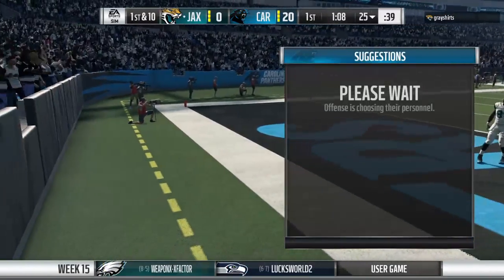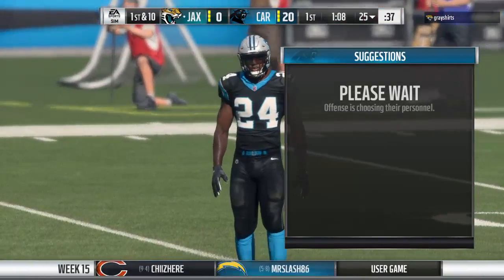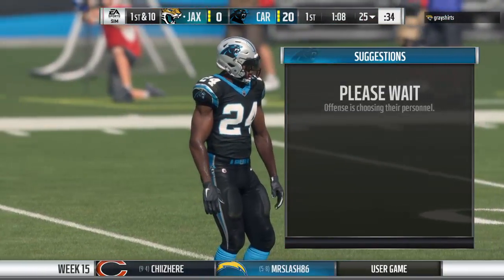And they will not get a chance to return this one as it's through the end zone for a touchback. And now out come the Jags.